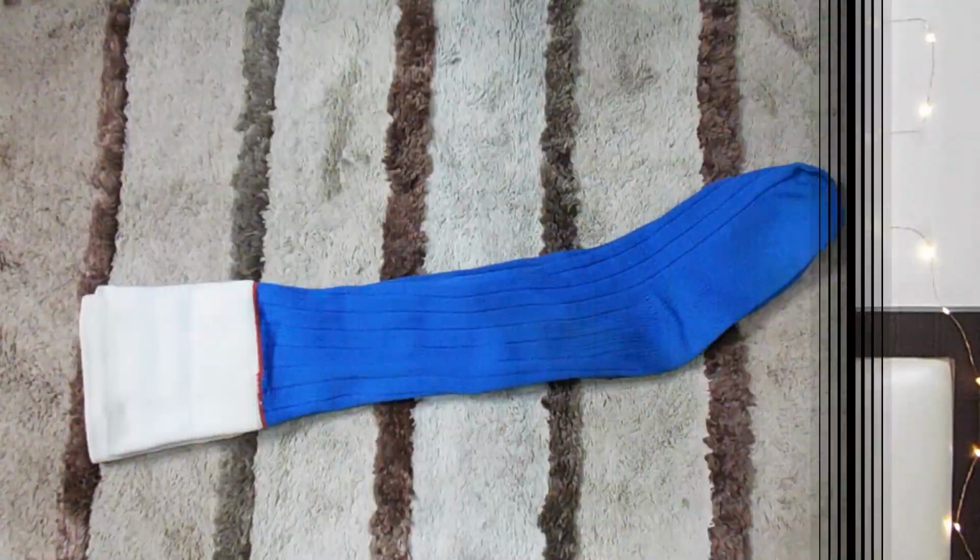In winters we like to consume more hot chocolate, hot coffee, tea, soup, and to hold that hot drinks, here comes the hack number 3.